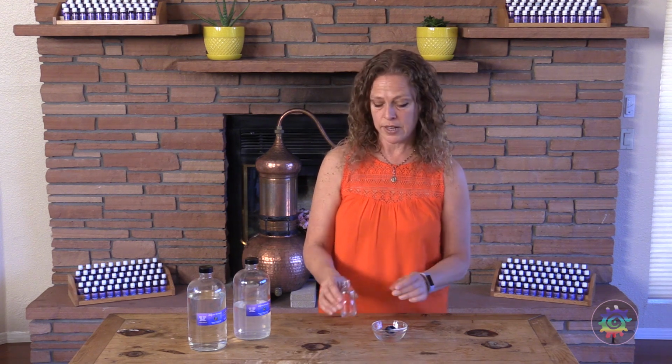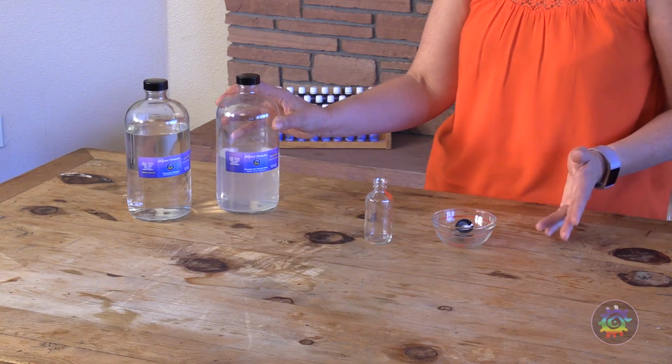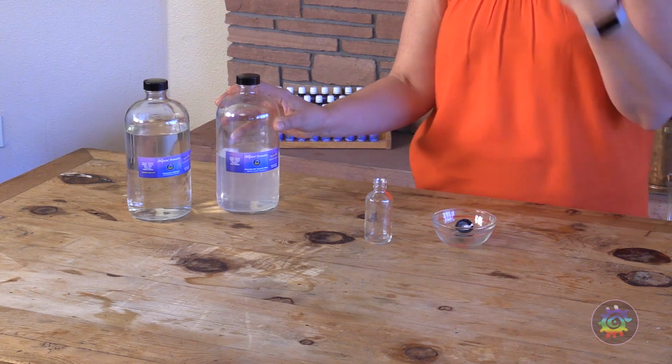It's a 70% Everclear, 30% water dilution. So this bottle has already been sprayed and sanitized, and I do that every single time that I work with hydrosols. In front of us, we have some cinnamon hydrosol and some chocolate mint essential water. These 2 together are going to create this wonderful tasting breath spray.